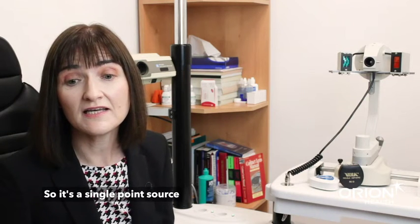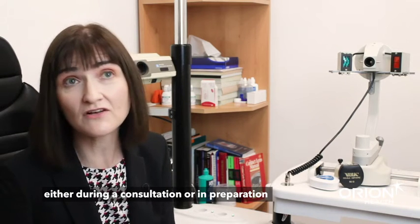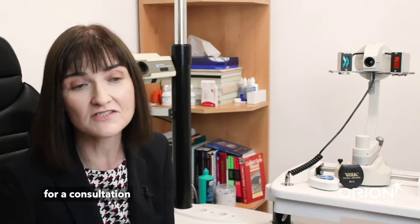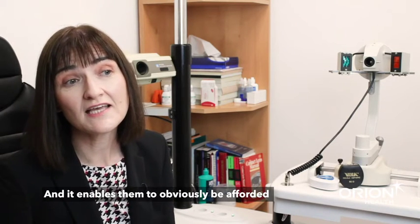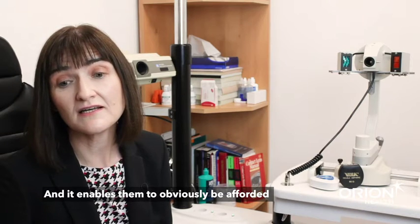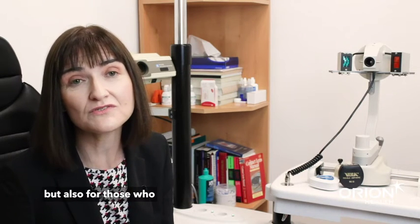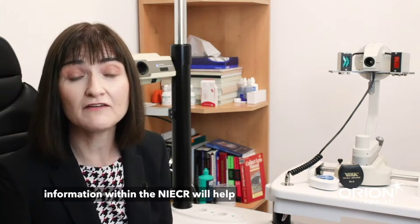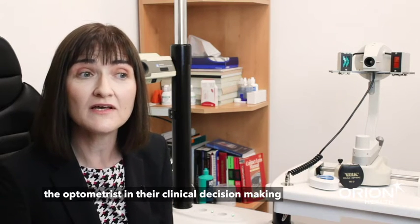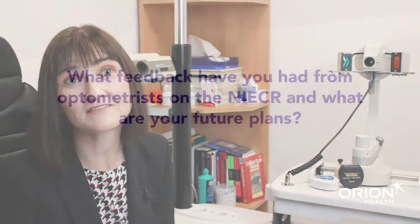So it's a single point source which they can go to access either during a consultation or in preparation for a consultation in association with their patient, and it enables them to obviously be afforded continuity of care for some patients who are already within the secondary care system, but also for those who are maybe requiring referral, and that information within the ECR will help the optometrist in their clinical decision making in discussion with the patient.